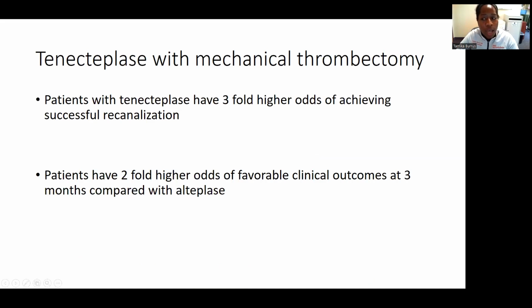And I sort of alluded to this already. There was a recent trial because in our patient, they did have a large vessel occlusion, which we kind of knew because their NIH was a bit higher. And the trial showed that there's a 3-fold higher odds of achieving successful recanalization if the patient received tenecteplase versus alteplase.